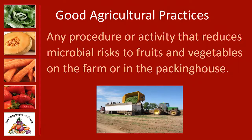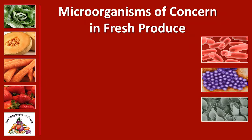Starting first, in talking about good agricultural practices, I think it helps to define what we're talking about. And I guess when I think about good agricultural practices, I think about any procedure or activity that reduces microbial risk to fresh fruits and vegetables on the farm or packing house. It also does include chemical and physical risks, but typically the focus is really on those microbial risks that we're talking about: bacteria, viruses, and parasites.